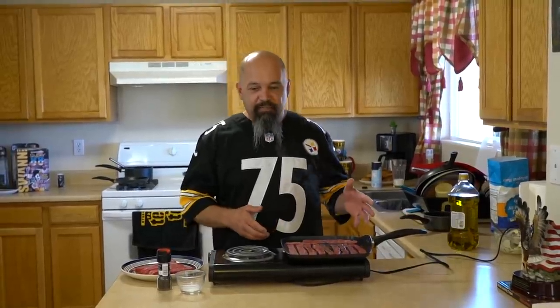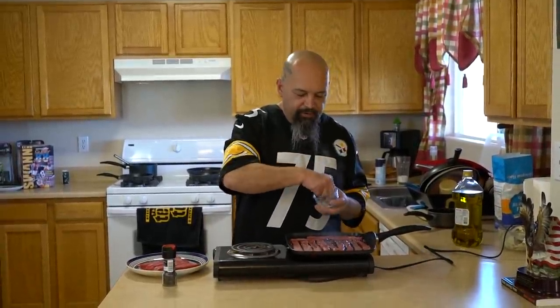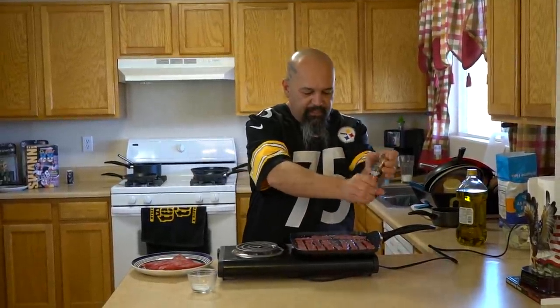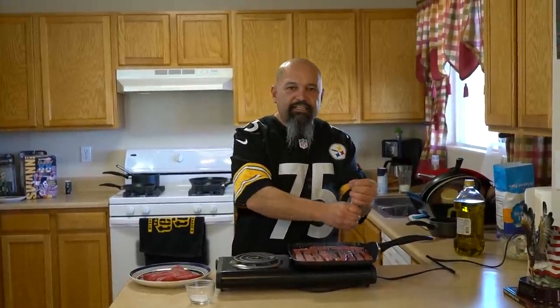Okay, we got our meat in the pan. Want to add a little bit of salt, a little bit of pepper. It's thin enough, so it should take about 2 minutes per side, but you know how you like it.